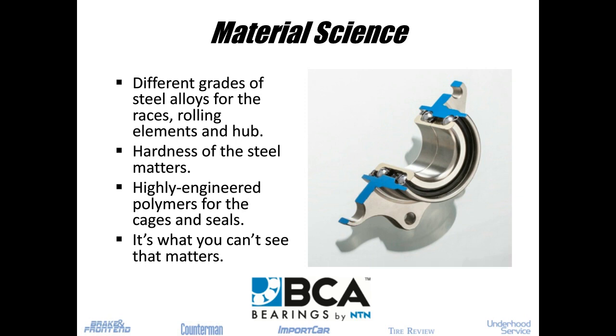Another thing to really keep in mind is highly engineered polymers for the cages that keep the rolling elements properly spaced, and also the seals. This has probably been the greatest area of advancement for a lot of wheel bearings, and it's the reason why wheel bearings are lasting so long lately. But unfortunately, you can't see these things. You can't determine by pulling this out of the box. You have to trust your manufacturer, your brand, your supplier to make sure that you're getting a high quality component.